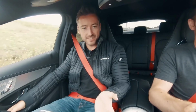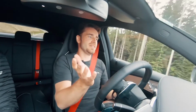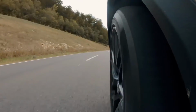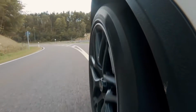Whereas this, the GLC, started its life as an SUV. And it somewhere still is. Yeah, it is lowered, it is stiffer, it is more performing. But as you said, it is somewhere an SUV. But due to the fact that it is equipped with the 4Matic Plus four-wheel drive system, this one is really performing.